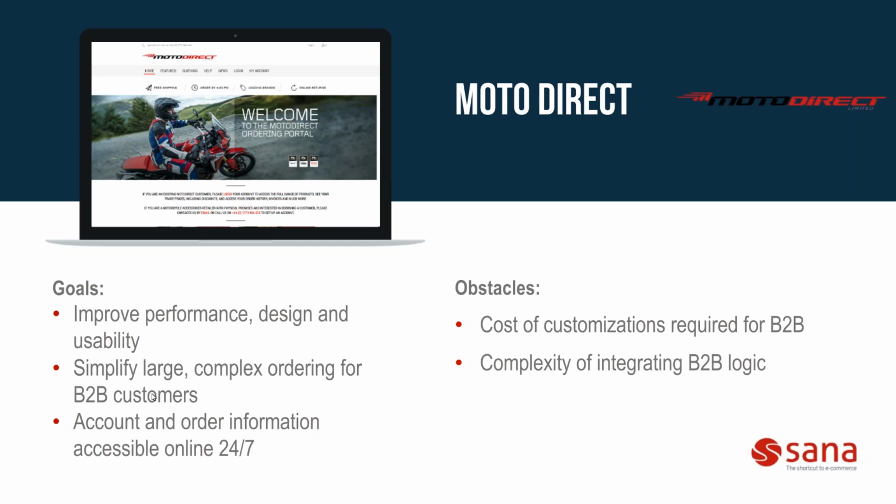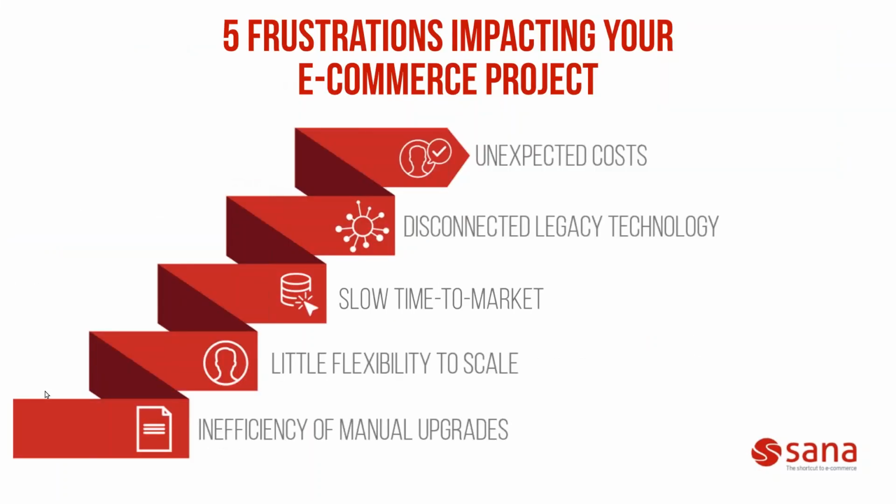Despite having already invested a lot of time and money in Magento, Moto Direct made a very difficult decision to find a new provider, and they switched to Sana Commerce. And here's what made that decision a little bit easier. The unexpected cost with Sana would be removed from the project, as Sana has a low monthly payment associated with it.